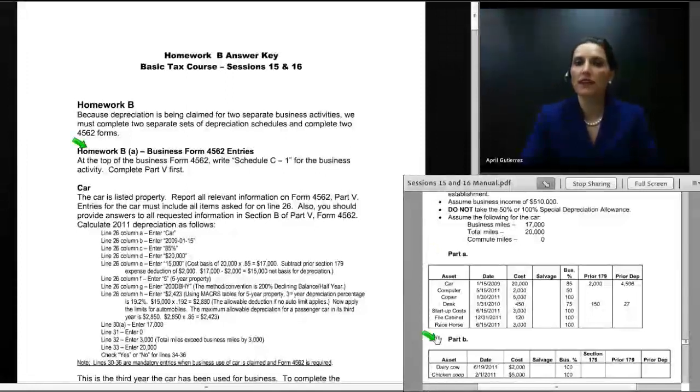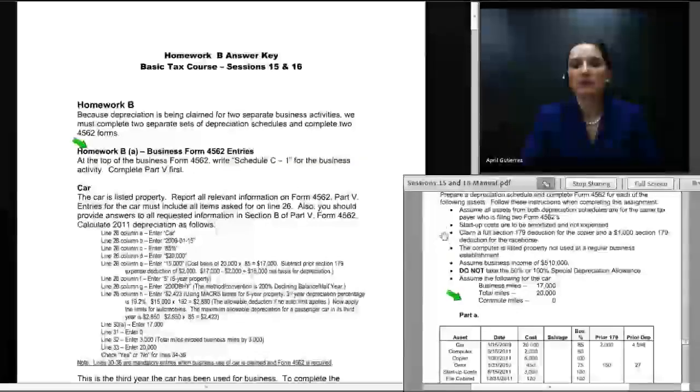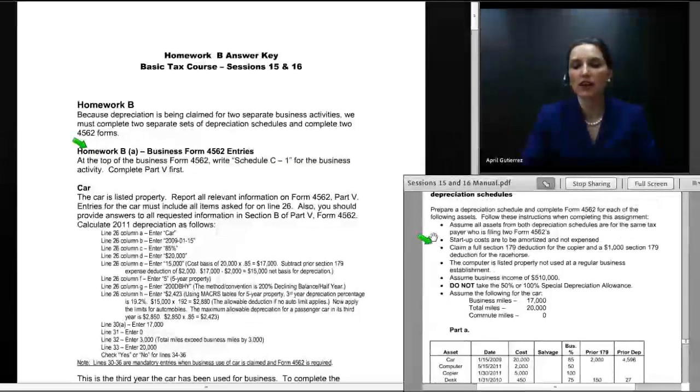So, of course, for the farming activity, you have to apply farming rules for depreciation, and for the business activity, you would apply other business rules, namely the big difference being that for most businesses, double declining balance, or 200% declining balance, is allowed, but for farming activities, you can only claim 150% declining balance. We did give you some additional information in the problem, which is important to follow if you want to get the same answers we did.